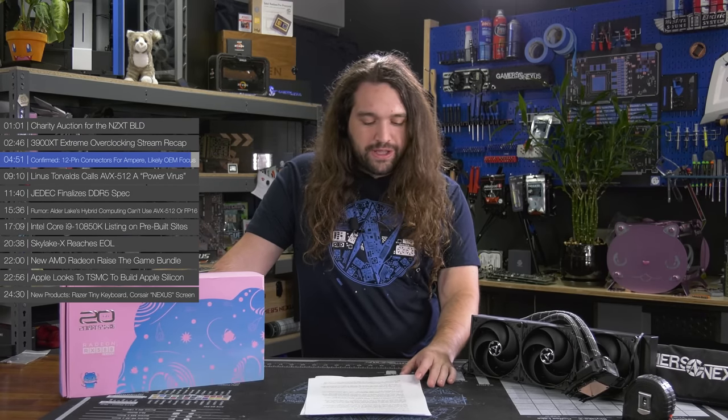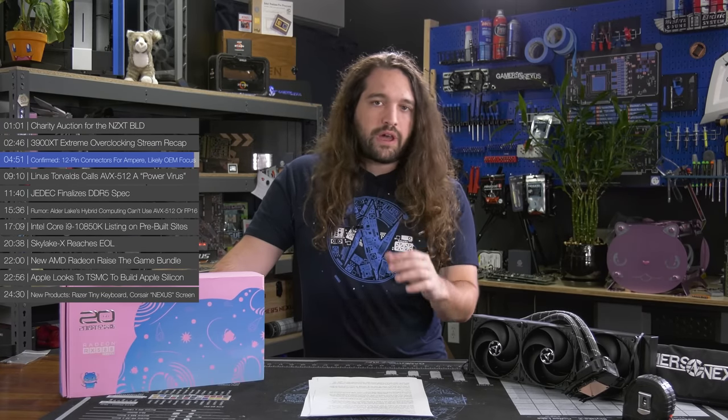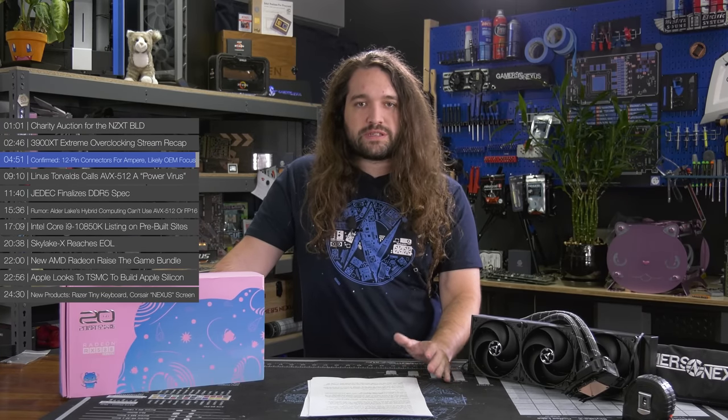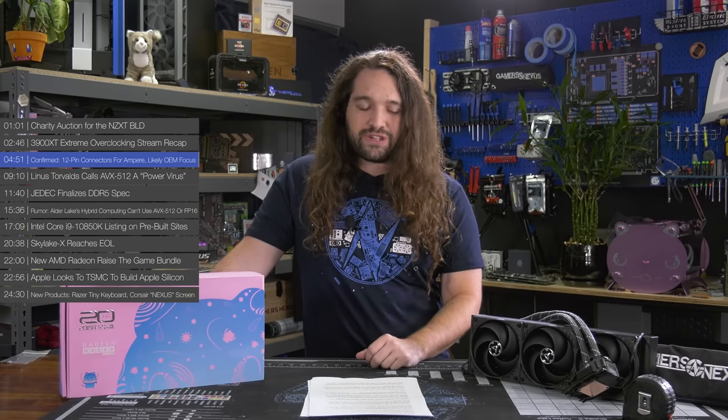but either way, this is not something you need to worry about. It's not going to massively change the way PC building works. You're not going to have to buy new power supplies. It's just 12 volts and ground in a different configuration.